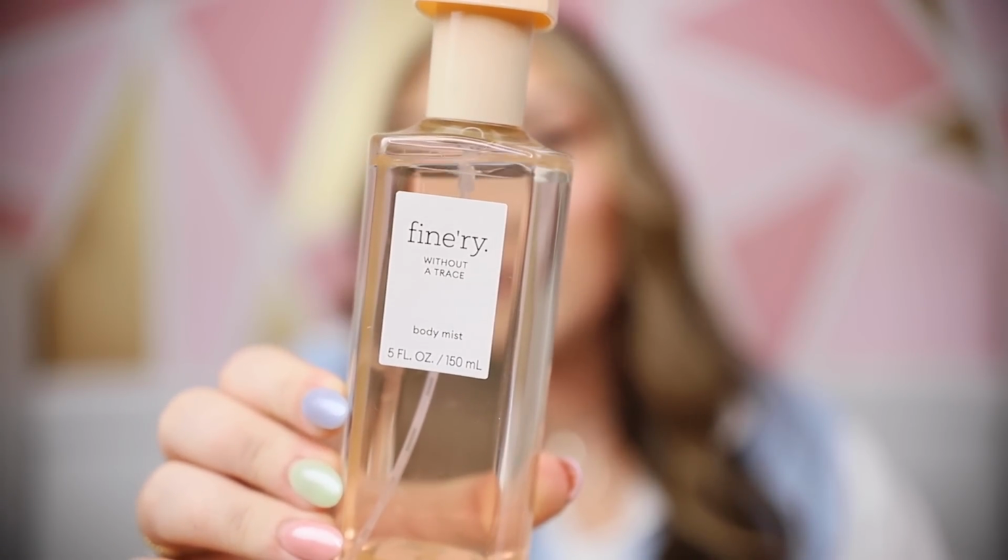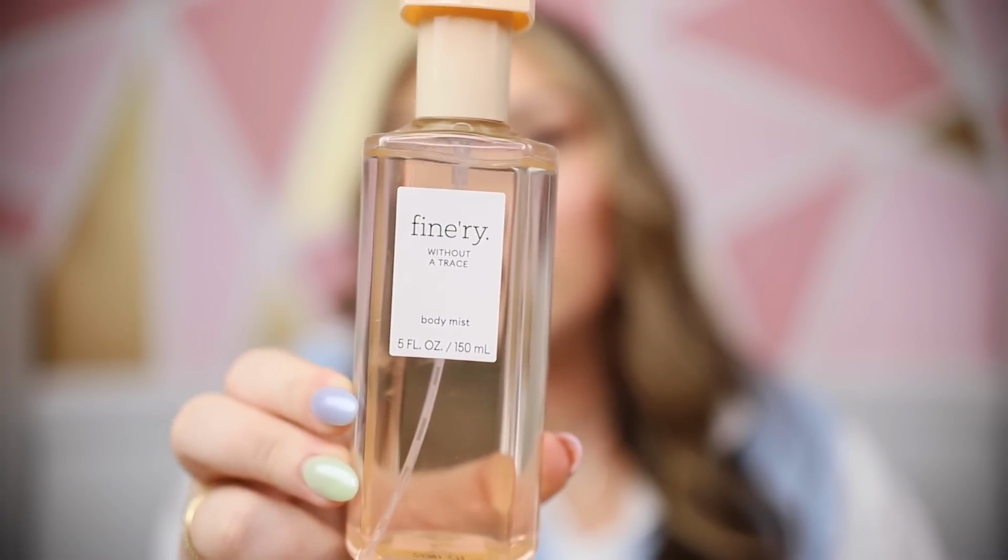And if you want one that is super accessible and super affordable, I also really recommend the Finery fragrance mists from Target. These are so good, and pretty much all of them are supposed to be some sort of dupe for a higher end fragrance. They do also have perfumes, but right now I'm just talking about the body mist. So this one is Without a Trace, and it is supposed to be a dupe for Fleur Missing Person, and it does smell quite similar.